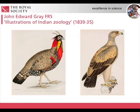2 more pictures to show you from that one. That's the black-headed horned pheasant on the left and the white dotted eagle on the right. Okay, that's the end of my little section.